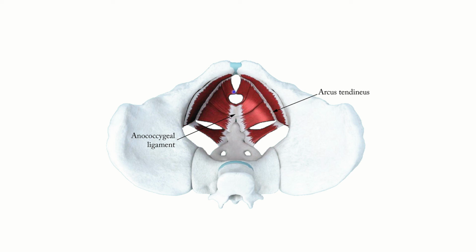In addition, the perineal body would be located right here between the urogenital hiatus and the anus. And this central node of attachment is also important for some of the levator ani muscles, which do interact to some extent with the more superficial muscles of the pelvis.